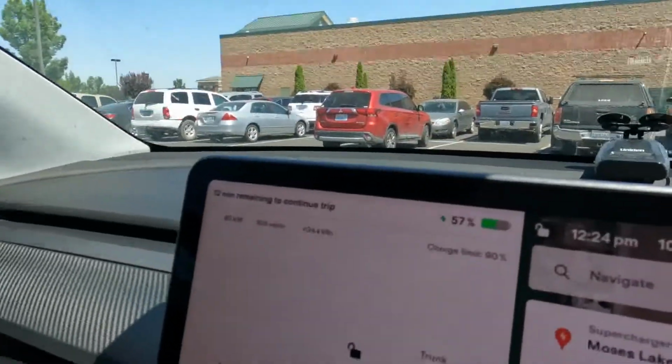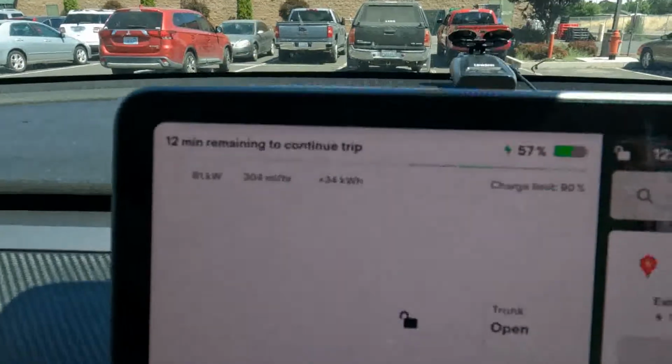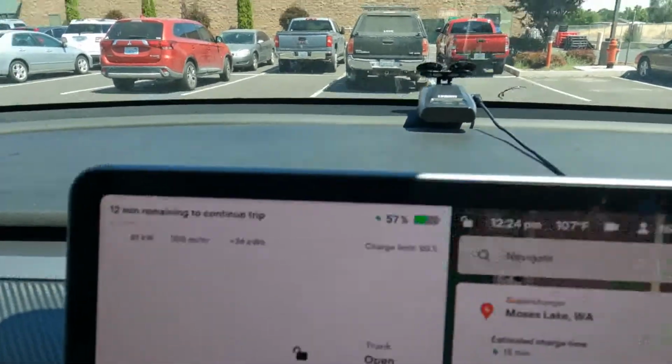And we are sitting here in Moses Lake. The temperature is 107 degrees Fahrenheit, and we're charging at 81 kilowatts. And if you've watched my video explaining what all that information means, you'll know that's a lot, and nothing is getting derated. It's all working the way it should, and we're not having any thermal limits. So very hot here, very hot car, everything's working great. Again, I love Teslas for a reason, and it's because you can do this kind of stuff and they just keep going and going. All right, we'll talk to you later.